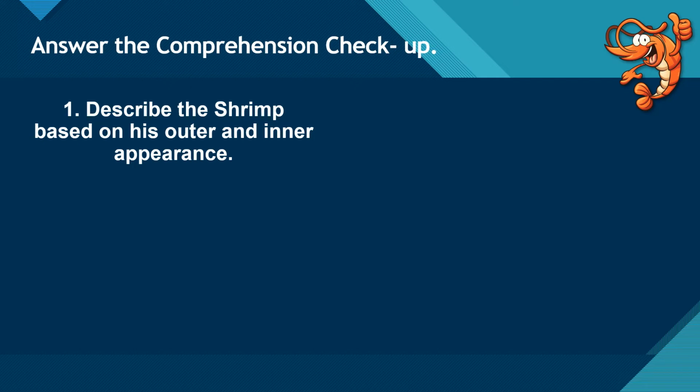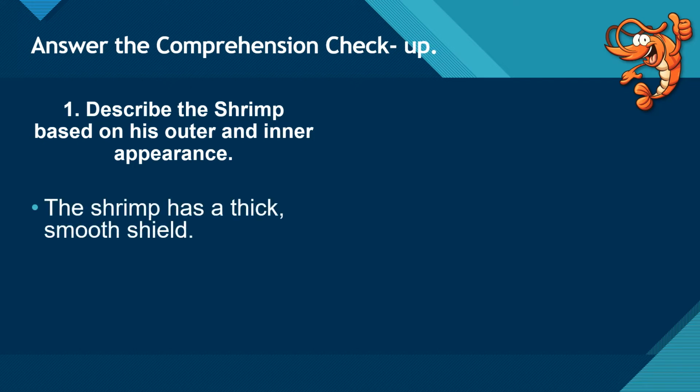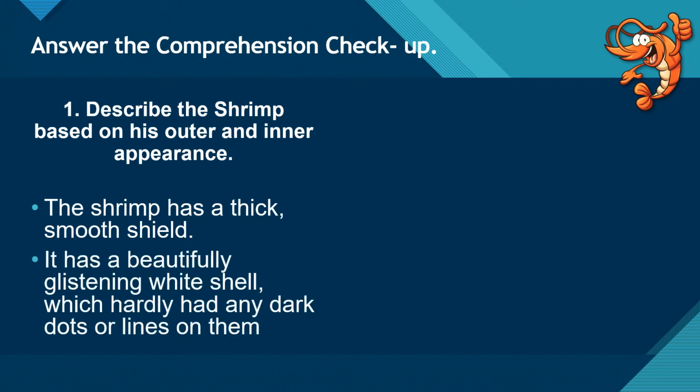Okay, that's great. Here are the possible answers. So the shrimp has a thick, smooth shield, or it has a beautifully glistening white shell which hardly had any dark dots or lines on them.